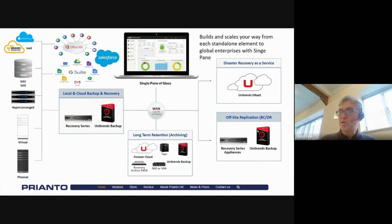Or if you don't have access to any of that, Unitrends also have their own cloud where you just pay for the amount of space that you're using, and that gives you the ability to recover from a major site failure. The workloads are spun up in the cloud and you provide access to users through a VPN, and again you're up and running very, very quickly. And that could be done either with an all-in-one appliance or software only. If you have a data center with virtualized infrastructure on there, there's a model there which keeps the cost down.